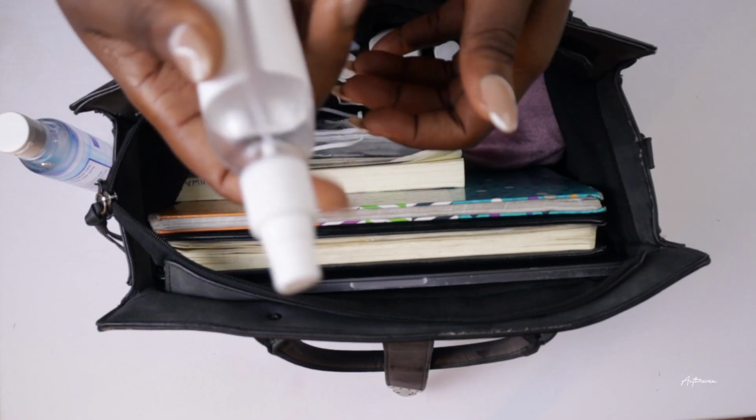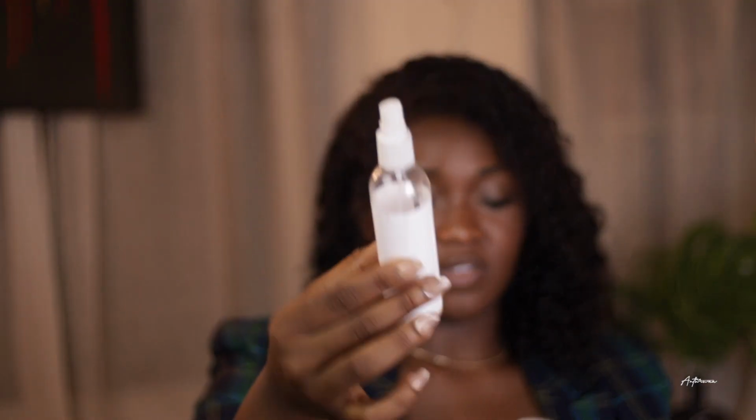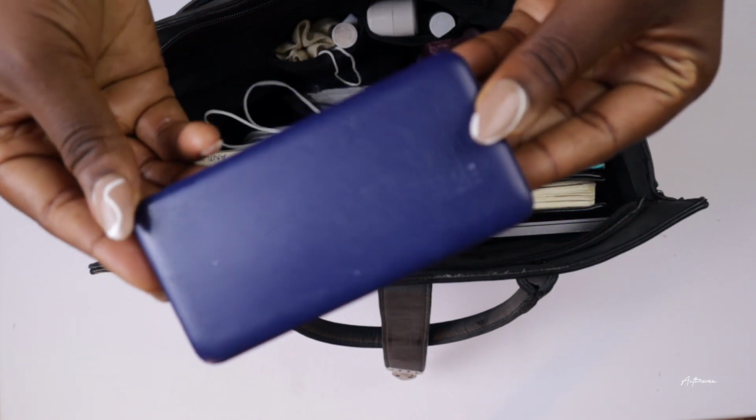I also do carry alcohol. This is also a hand sanitizer. It has a high percentage of alcohol, so I carry this for when I have to spray on stuff. Then I carry a power bank for when my battery goes dead, and this is my external drive.